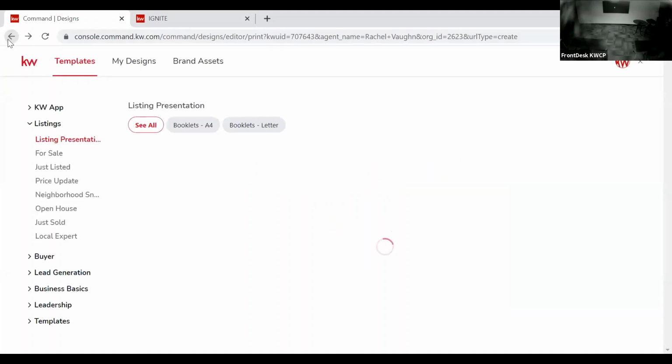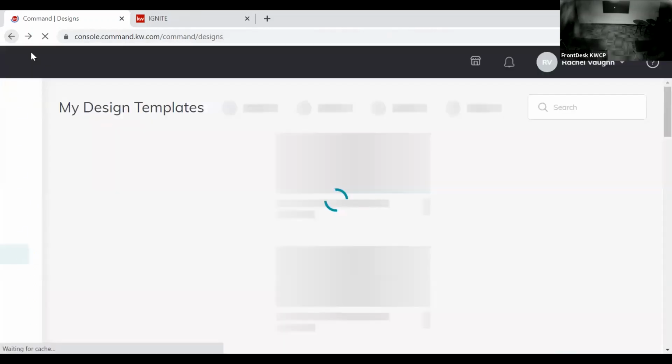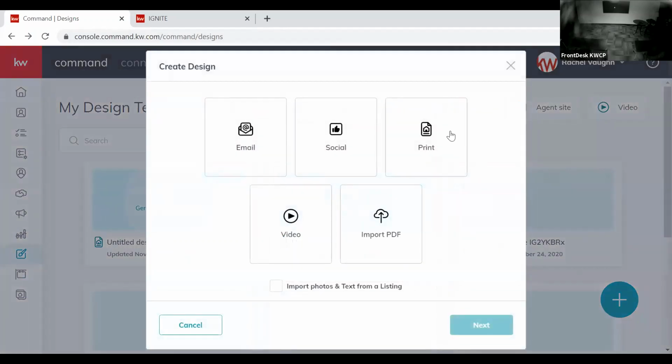Okay, so you go to your dashboard, and I'm in Rachel's, so I didn't want to. Designs is here, this little paintbrush. You see that over there? We're in Command, sorry. Command, then we go to designs, and then you hit the plus button to create a design. And then you just hit print.